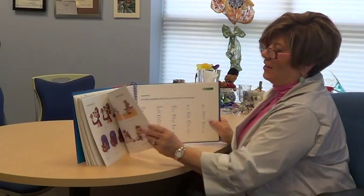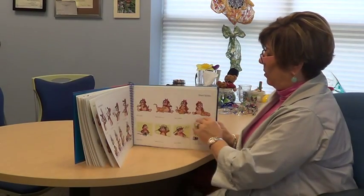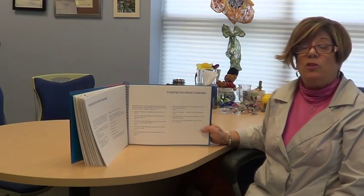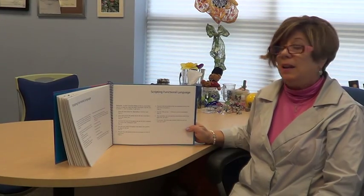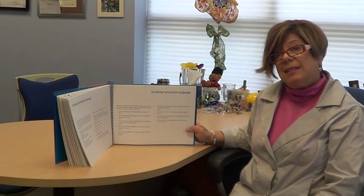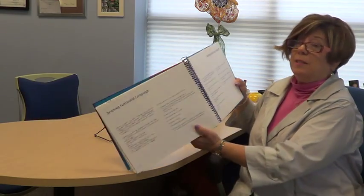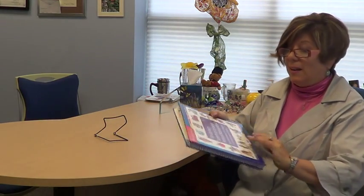There's also an explanation about how to script functional language, and that means that once we know what a child is trying to convey, they might be pointing or grunting or just using a single word approximation. But once we know what they would like to say, it tells us how to help them to say it with their best approximations, getting into 2- and 3-word utterances. The workout book is reproducible, and it is meant to be something that would be fun for parents and caregivers to do with their children to practice in the natural environment.